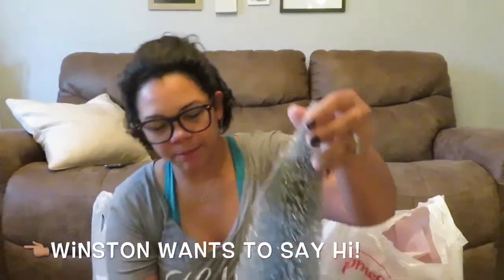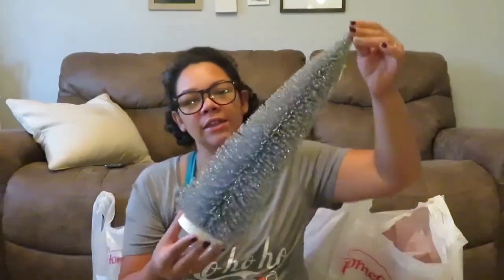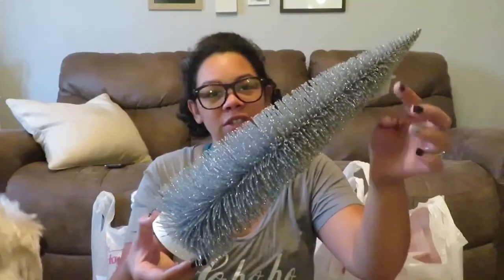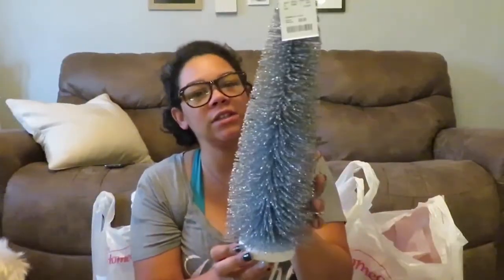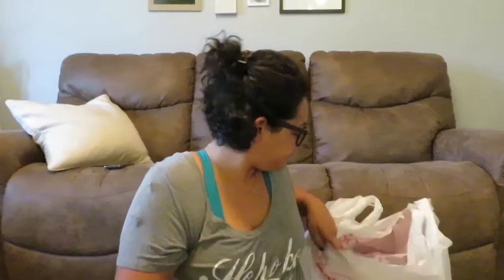I also found this gorgeous sparkly Christmas tree, which is so pretty. It's hard to pick up on camera, but this bottom part is actually blue, and then it transitions into a silver top up here. It's just gorgeous. It's very simple, but it's got a lot of sparkle to it, and this was $9.99. And it has a white base to it. So that's all I got for the master bedroom.